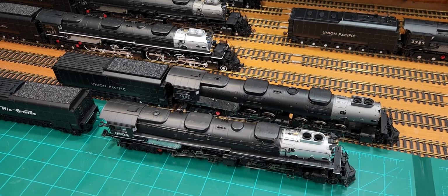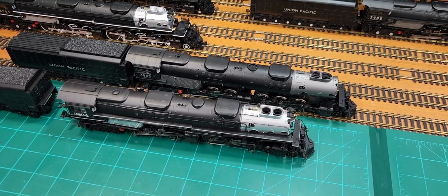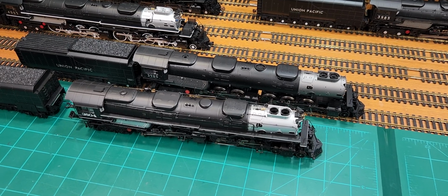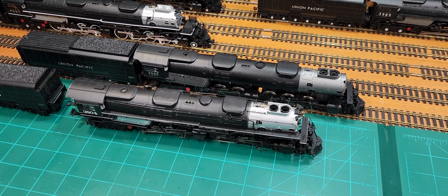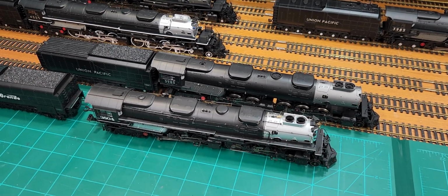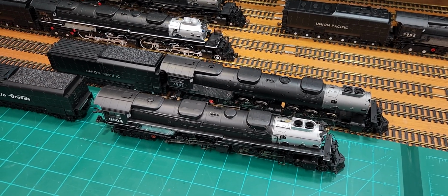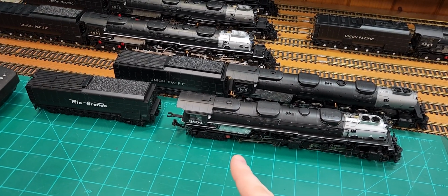So that'll take some time to kind of pick through what I need to keep, what I need to replace if something's broken. I know there's at least a couple broken parts on this locomotive here, and like I said, we're gonna swap cabs.